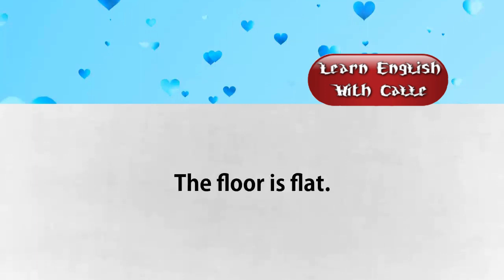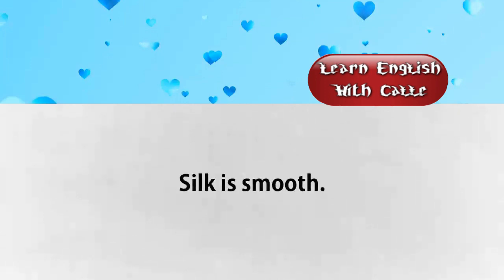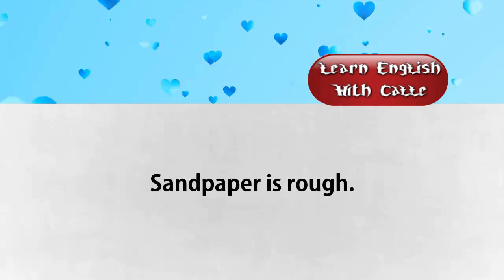The floor is flat. If something is smooth, it has no bumps or lumps. Silk is smooth. Some things are rough. Sandpaper is rough.